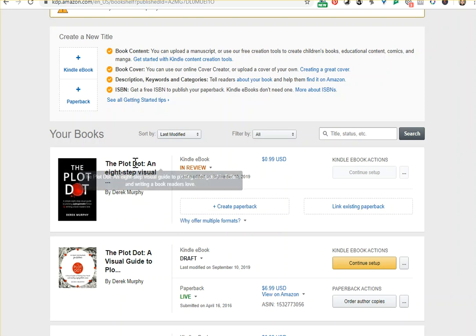So either way, if you've already read the Plot Dot, I'd recommend going through it again just because this version is cleaned and updated and I've added a little bit more content. It's basically the same thing, but there's more, and I do plan to add even a little bit more because I feel like it needs a little something. But I think it's pretty good. If you haven't read the Plot Dot and you are interested in writing novels, it's definitely the place to start.